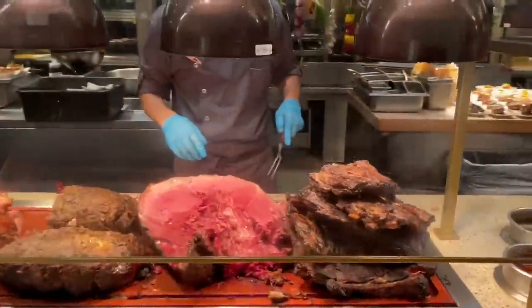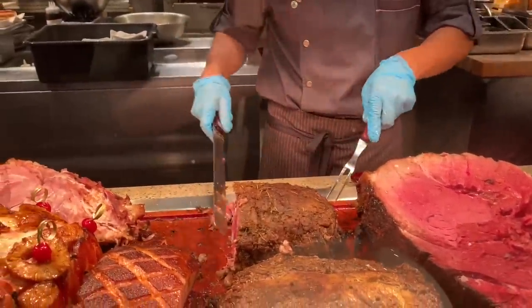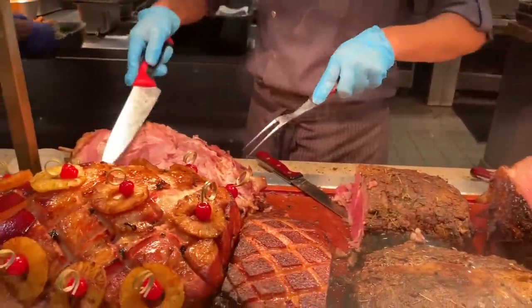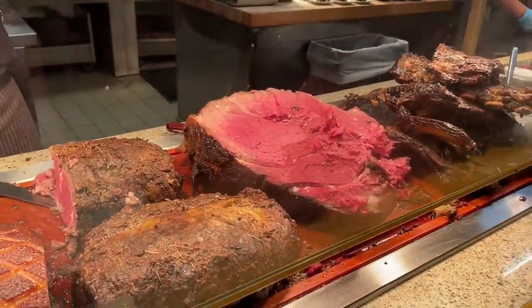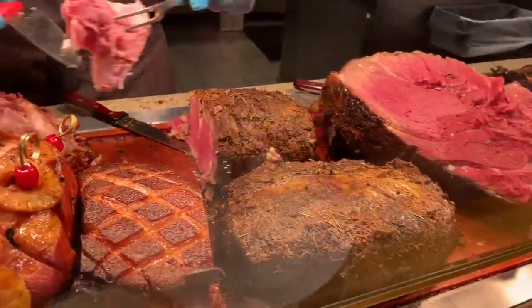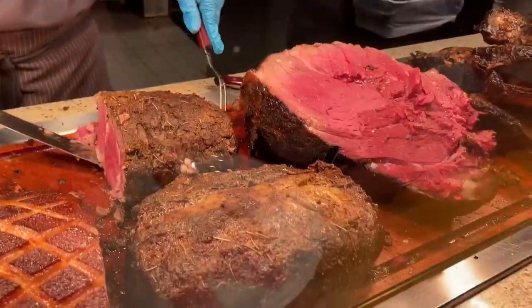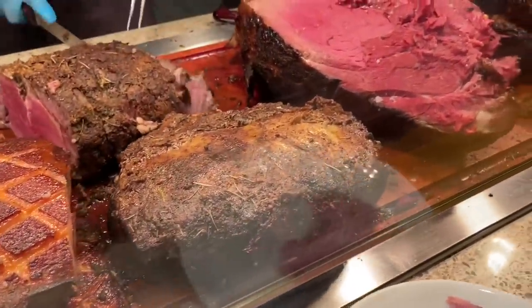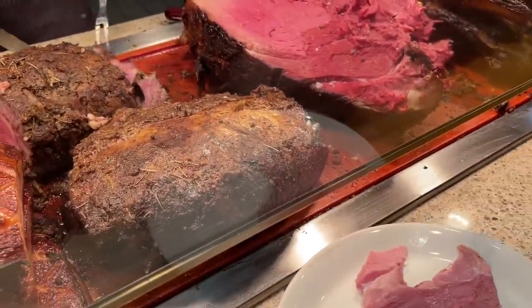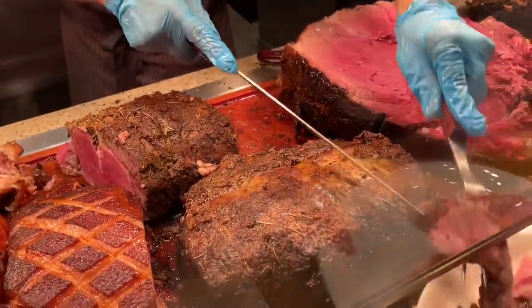Oh, so there's two carving stations. Awesome, great. Can I try some of this ham? They got honey glazed ham, and then they have the wagyu steamship, the smoked brisket, and the prime rib over here. And do you have some prime rib that's a little more well done and not so red? Do you like that texture? Yeah, that looks great. Great, thank you.